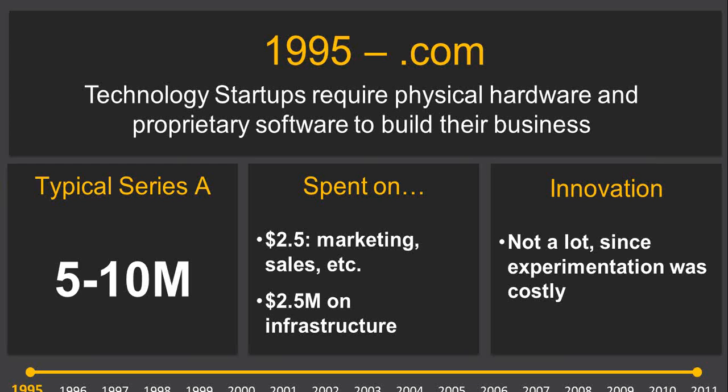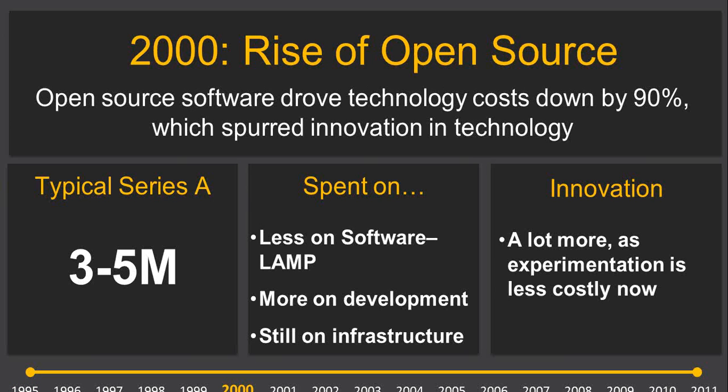He basically took the approach of looking at history, let's say before the dot-com boom, 1995 to around the year 2000, where technology startups required a lot of physical hardware, a lot of big boxes, Unix servers, and proprietary Oracle licenses or whatever to build their business. If you then wanted to do a startup, you needed a lot of money to get going, often like $5 to $10 million just to start building your idea. A lot of that money was normally spent on infrastructure, on marketing, sales, and so on. And innovation-wise, it was difficult. It was very costly to do experimentation. Then around the year 2000, think of that as the rise of open source.